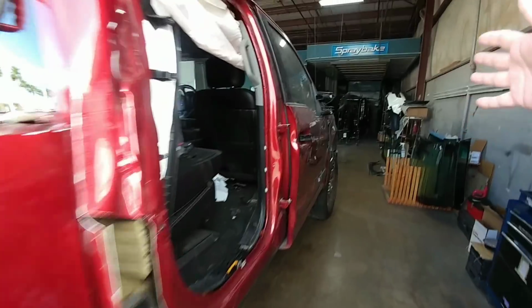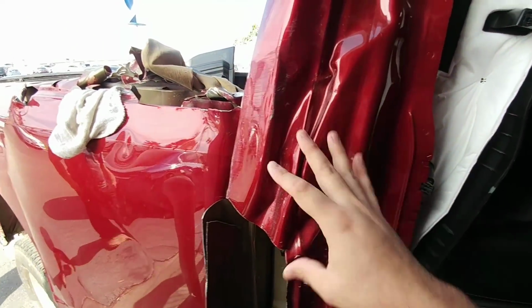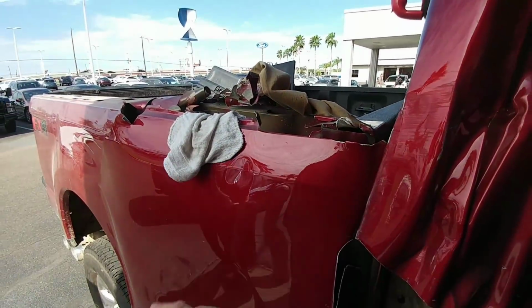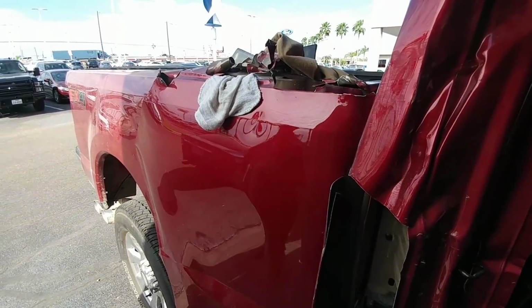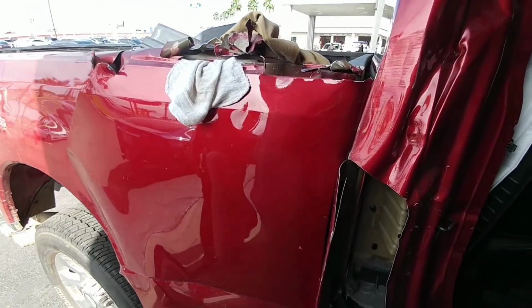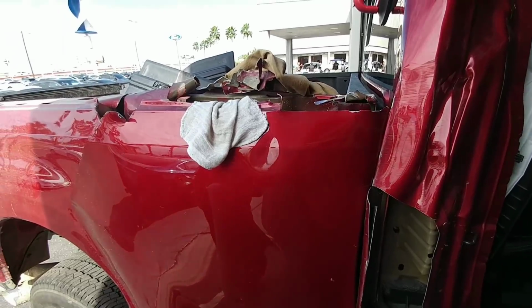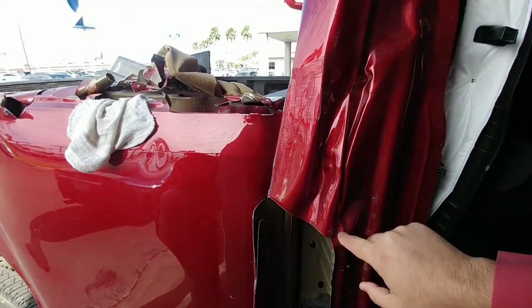If it comes to something dragging down the side, it will cause the panels to crumple, but at the same time in some areas it can cause it to tear. Overall though, I'm pretty impressed. Any type of damage like this to any vehicle, and the service writer who's behind me could probably attest to it, you're going to have to replace the panels, period. You can't work this out.